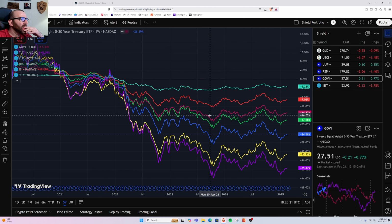This reddish one here, that's the GOVT. This is the original one I had. This green one's the IEF. That's the 7 to 10 year. The blue one is the one I'm using, the GOVI, so it's more volatile. Then the yellow gets even more volatile. It gets down here, TLH. This is 10 to 20 year bonds. And the purple one here is the TLT, is 20 plus year bonds. So I see the trend is overall the same, but the shorter the duration, the less volatility in it.